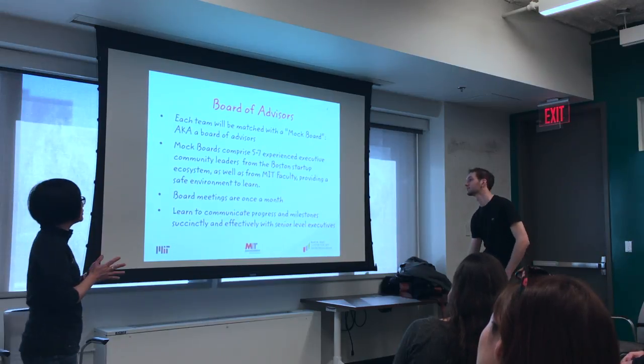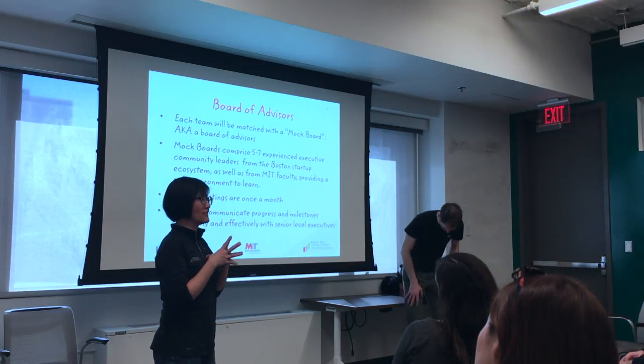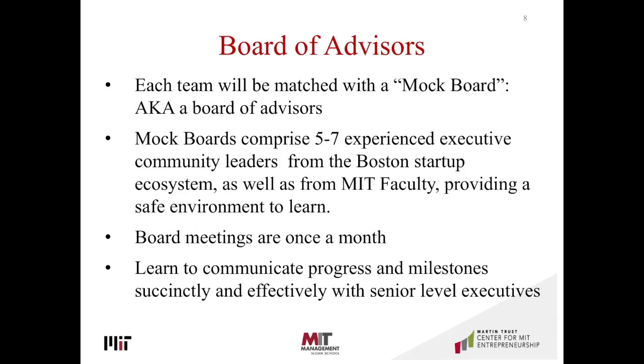We are going to match for you your very own board of advisors. It's a mock board. It's not a real board in that they don't have equity, right? They're not really directors of your company, but they're put together specially for you, depending on whatever domain you are. We're going to try to draw some leaders from that particular domain. Yeah, when we say leaders, we mean leaders.